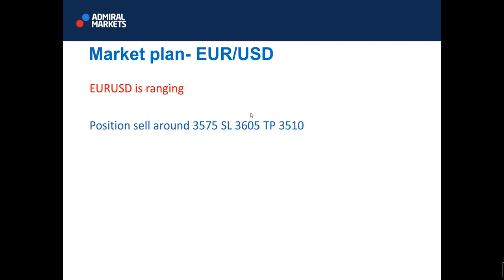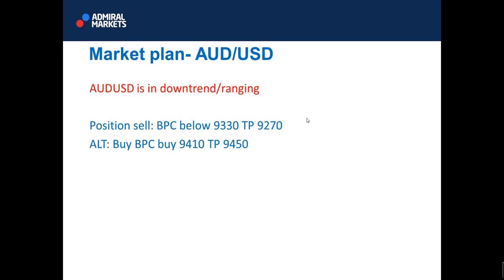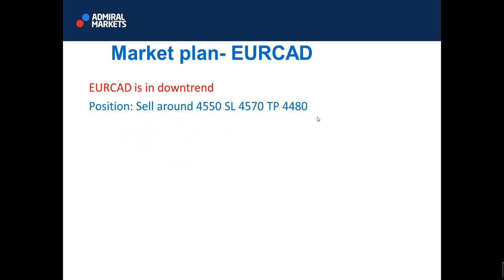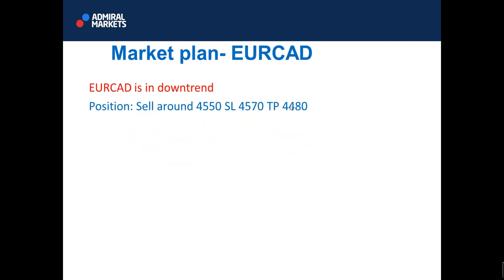So euro dollar, cable, Aussie, Euro CAD, and GBP. So use the correlation matrix also if you trade multiple pairs. Watch for possible updates on these pairs, possibly tomorrow. And of course, I will be posting new pairs tomorrow, new setups, new analysis.